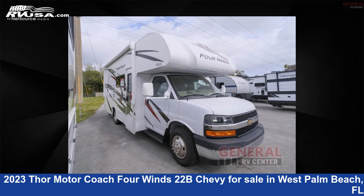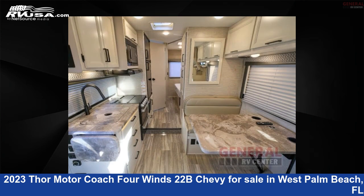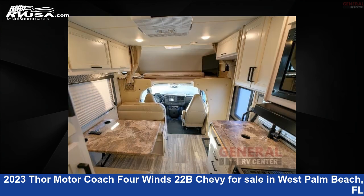This 2023 Thor Motor Coach 4 Winds 22B Chevy is a Class C RV. It is located in West Palm Beach, FL 33407 and is offered for sale by General RV Center.